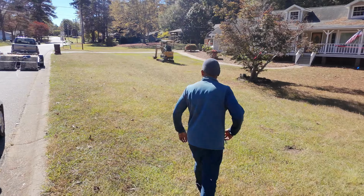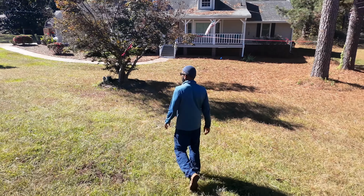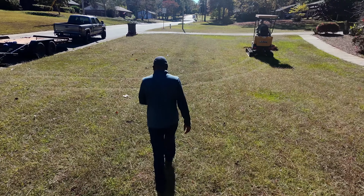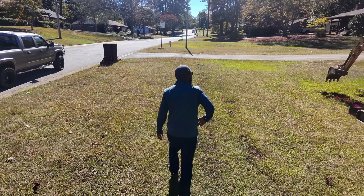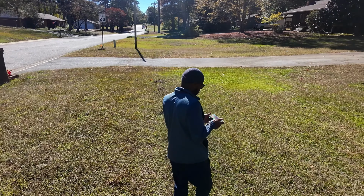One thing I've learned about just showing up at properties, doing site evaluations, you have to walk out there like a boss, man. You have to have the confidence, you have to have the swagger. A lot of times it's through having the information needed to have that swagger. You don't walk out there not knowing.